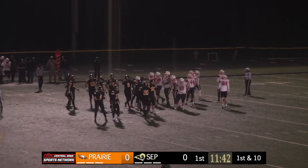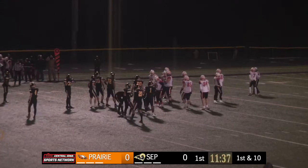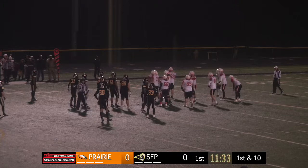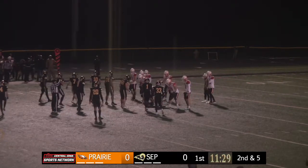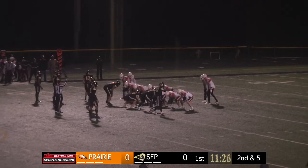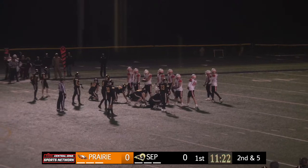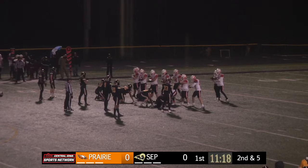I'm very interested to watch this first drive, Dar, because last week Ames went all the way down the field, pretty much into Southeast Polk territory thanks to the run. And the Rams had no answer on that first drive. And then when Ames started to pass, that's when the Rams started to figure him out. I don't really see a reason why the Cedar Rapids Prairie Hawks would really try a ton of different passing here tonight. And they started out, they ran the play clock all the way down.